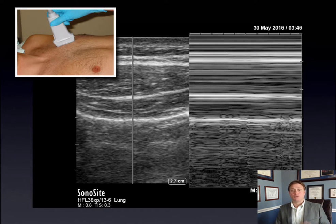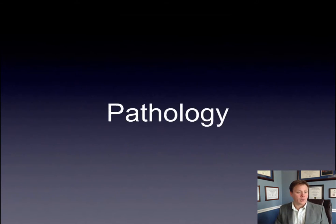So this is an example, again, of normal aerated lung with the 2D image superimposed next to the M mode image. All right, let's get to some pathological examples.